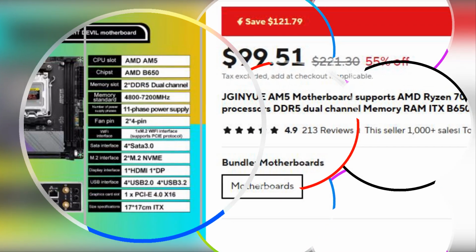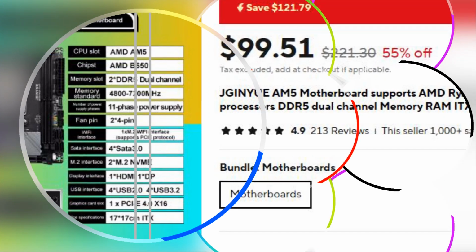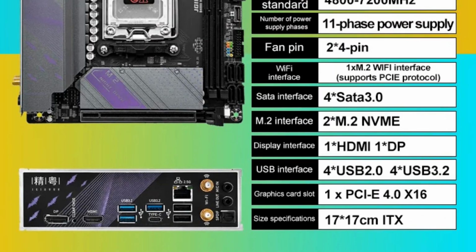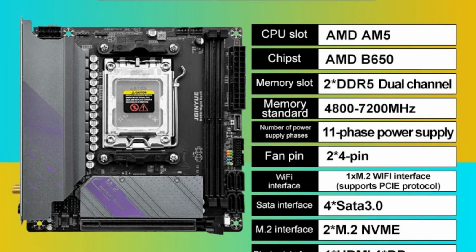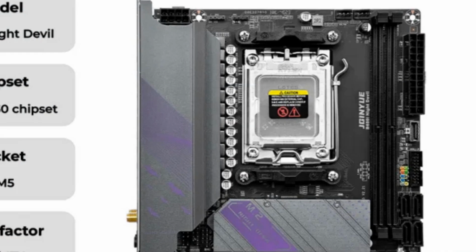Number 2, GIGINYUE AM5B650i Night Devil ITX Motherboard. The GIGINYUE AM5B650i Night Devil ITX motherboard is ideal for gaming and high-performance computing with support for AMD Ryzen 7000 series processors. It features dual-channel DDR5 memory, providing speeds of up to 96 GB.